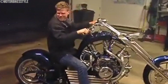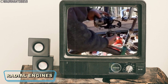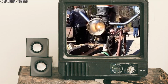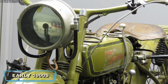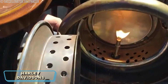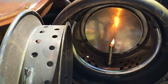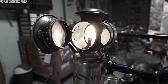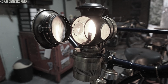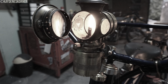Before electric headlights were developed, motorcycles often used lights powered by acetylene gas. Introduced in the early 1900s, these lights were commonly found on motorcycles like Harley-Davidsons. The acetylene headlights created gas through a chemical reaction between water and calcium carbide. This gas was then directed to the headlamp, where a built-in striker ignited it. While these lights were innovative at the time, they posed serious dangers.